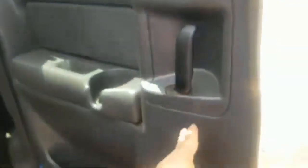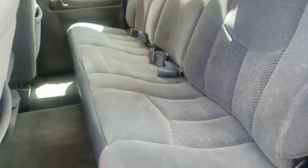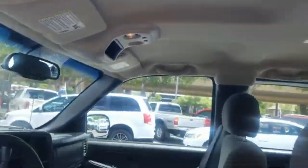This handle here does not work. You can open it from the inside. If you want us to fix this on your dime, we can sure do so. The other side does work, just letting you know. Super clean interior. Very well taken care of. The headliner looks good. So you can haul 6 people at a time if you need. Carpets are clean. Got your Chevy floor mats in there.